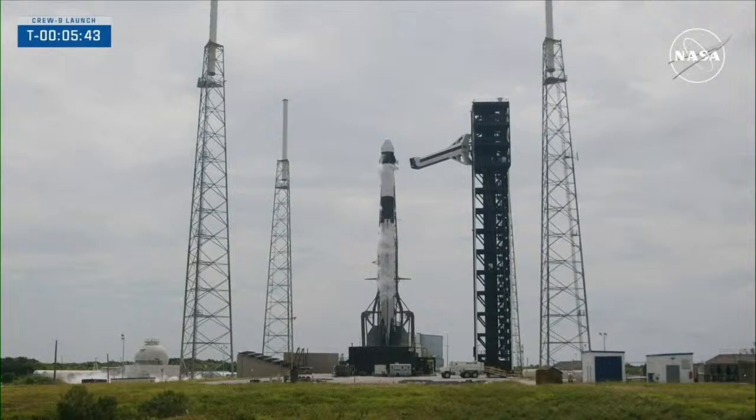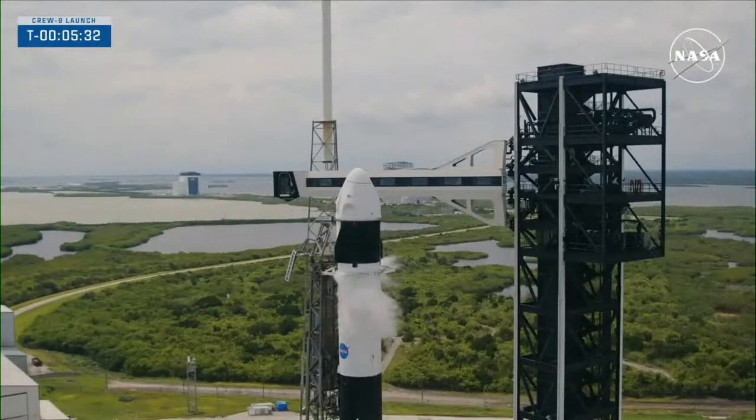Coming up next at the 5-minute mark, we'll hear the call for Dragon to configure for terminal count and then transition over to internal power. And then we'll hear the propellant tanks on Falcon 9 are getting ready to pressurize, which means they'll have some additional rigidity and structural support for the rocket as we get ready for the strongback to retract.